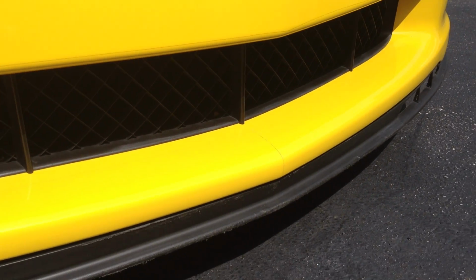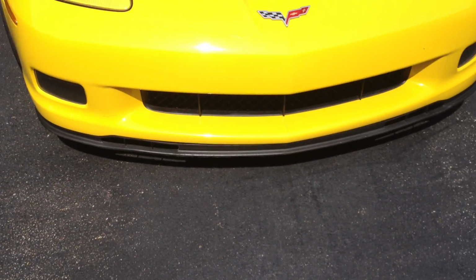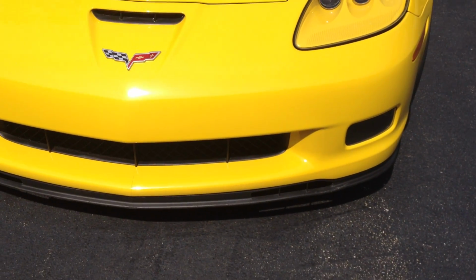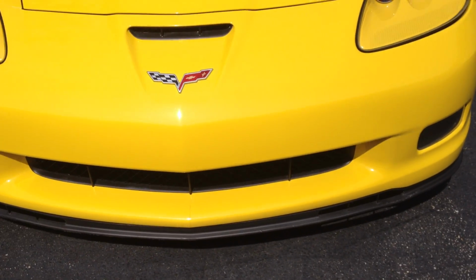These really aren't that expensive to replace. They only cost about $100, but I figured there's really no point in replacing it because every time I go in the driveway it's just going to happen again. So the splitter is a little bit rough, but it's not really too bad, and it's not really something you have to take care of right away.